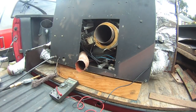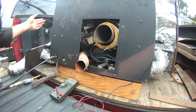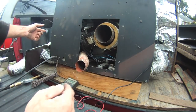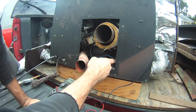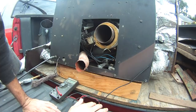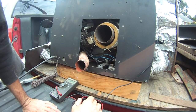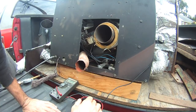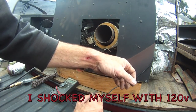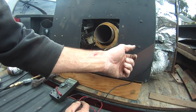I wish you had seen that. Oh. I had my hands in here, testing these two little thermal discs, which are normally closed until they get hot, and then they open and shut things down, apparently. I had my hands in there and I just blasted myself. I pulled out too fast, and man, just caught myself.